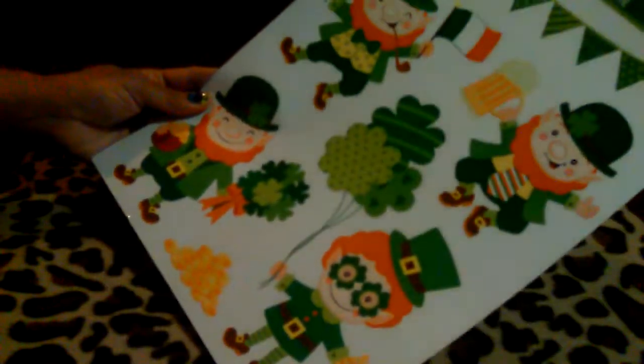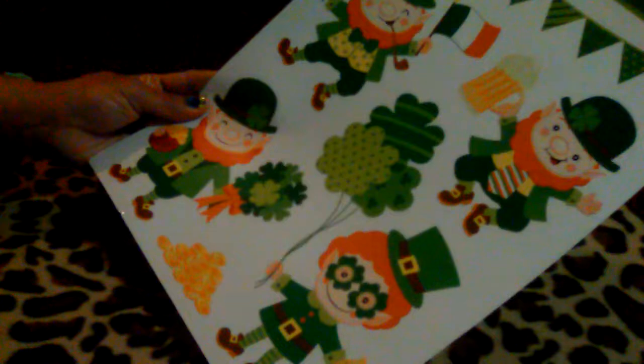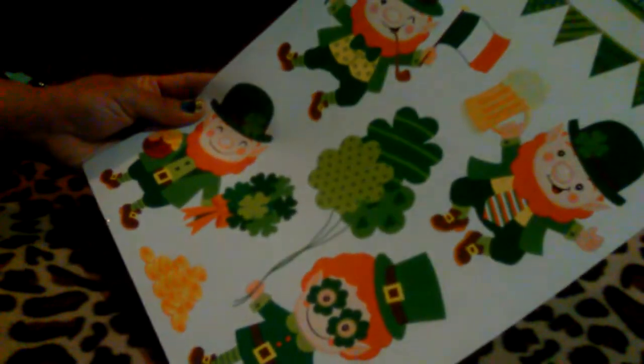First, I picked up this St. Patrick's Day window cling. Comes with a little banner and the leprechauns. I like the shamrock balloons that it has on there. So I picked up that.